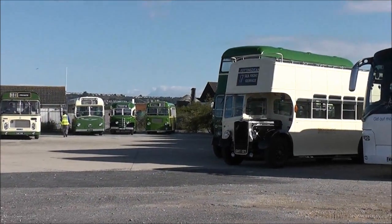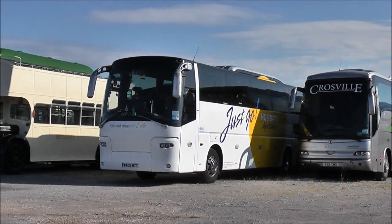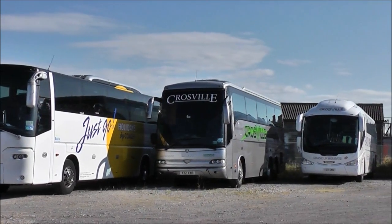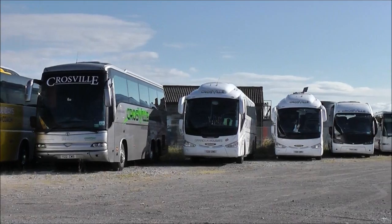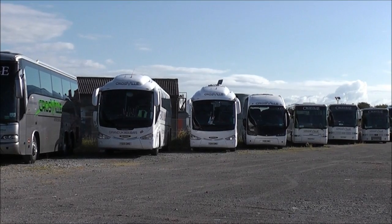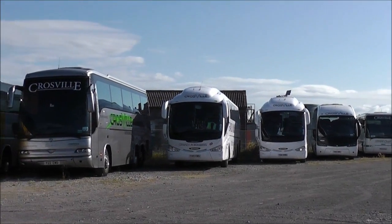Just around the corner, away from these classics, are some modern, more or less coaches. They've got Crosville markings. In fact, yes, they've all got Crosville markings. Crosville. It's a name I associate with further up the country. Perhaps they didn't paint over their name, unless they've moved their whole headquarters here.